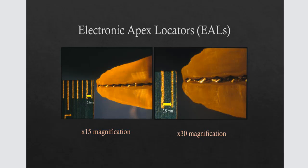Here's a slide that shows a cutback of the apex and the position of the file relative to the minor diameter that was utilized. This is something that I did during my research project. So as you can see, there's a 15x magnification and 30x magnification. In the picture on the right, there are multiple constriction points present. And I'll point those out here, here, here, and then the file here. So sometimes this may be why the apex locator can act erratically when in a canal. Sometimes it has a difficult time figuring out exactly where it is. But I would have to say that this is rare.